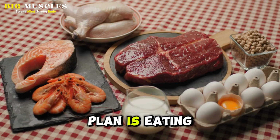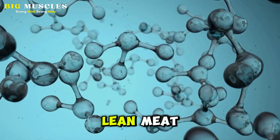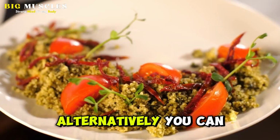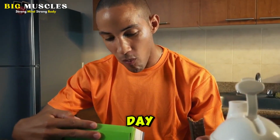If your diet plan is eating 5 times a day, protein should also be sourced from a variety of food options such as fish, lean meat, green leafy vegetables, etc. Alternatively, you can try supplementing protein by snacking on protein powder shakes and protein bars throughout the day.